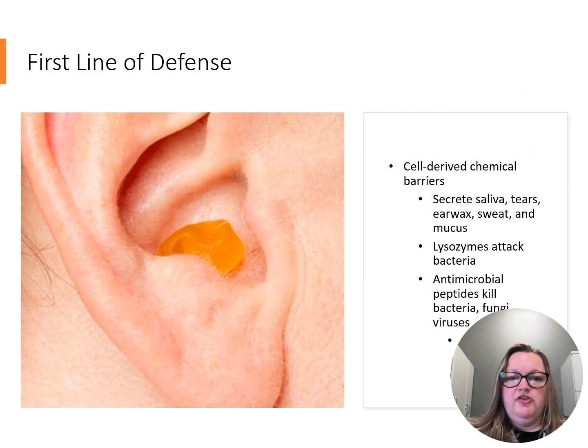Cells also participate in this mechanical removal of pathogens. These are chemical barriers that act to remove pathogens. So we know that cells secrete mucus, sweat, saliva, tears, earwax. All of these things trap the unwelcome guests, the pathogens, and break them down with lethal force. Sweat, tears, and saliva actually contain an enzyme called lysozyme. This enzyme attacks the cell wall of gram-positive bacteria.